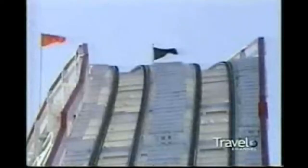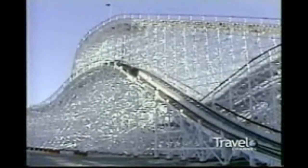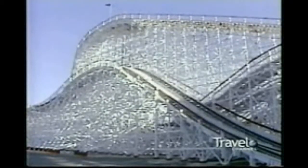Not to mention the Colossus. It's our old-fashioned favorite. At 125 feet, it's the tallest wooden coaster west of the Rockies. The Colossus big? You betcha. This ride is almost a mile long and crisscrosses over 10 acres of land. The Colossus serves up big thrills to even the most experienced coaster fan.